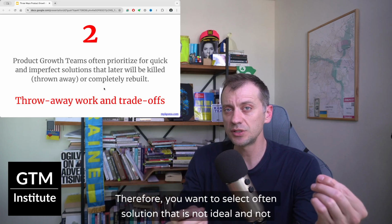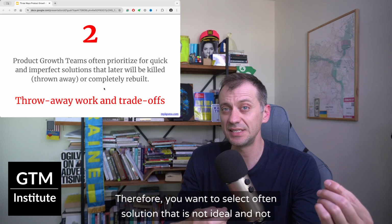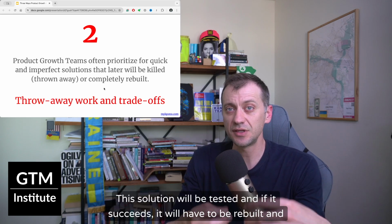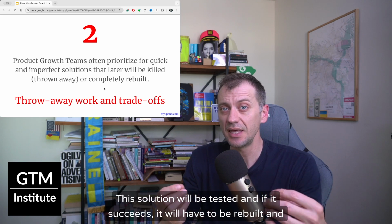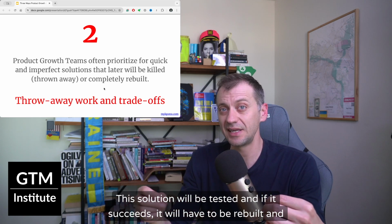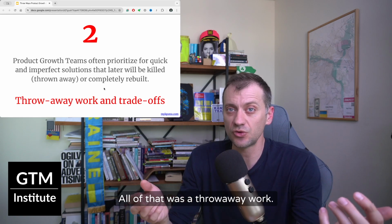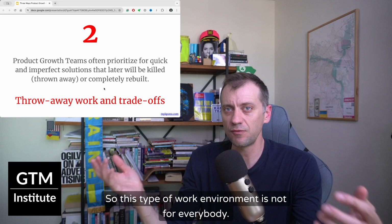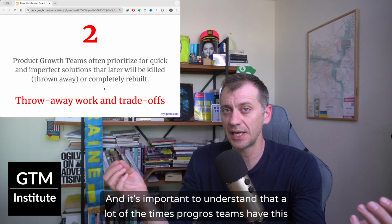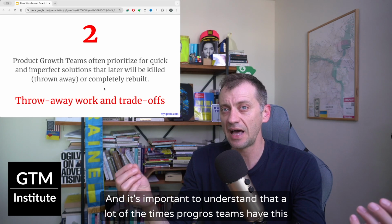Therefore, you often want to select a solution that is not ideal and not perfect. This solution will be tested, and if it succeeds, it will have to be rebuilt, and it's extra additional work. And if it fails, all of that was throwaway work. So this type of work environment is not for everybody, and it's important to understand that a lot of the times product growth teams have this trade-off.